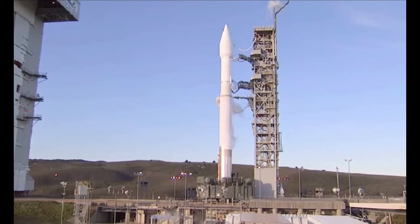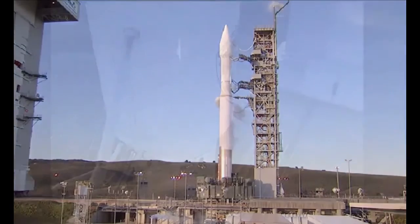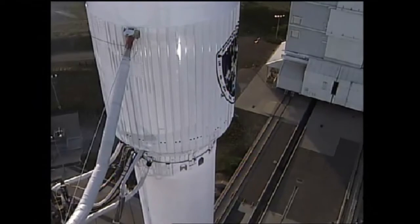The animation you'll see after liftoff is referred to as Satellite Toolkit or STK. STK uses real-time telemetry data during the flight to track the path of the launch vehicle beyond the range of ground-based cameras. While the team completes final preparations for launch, let's have a look at a preview of today's flight.